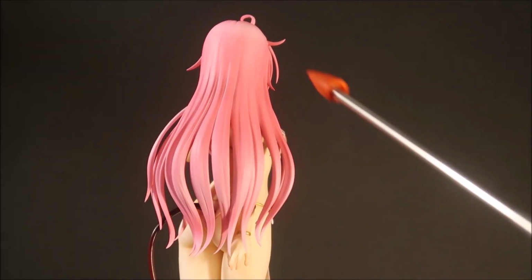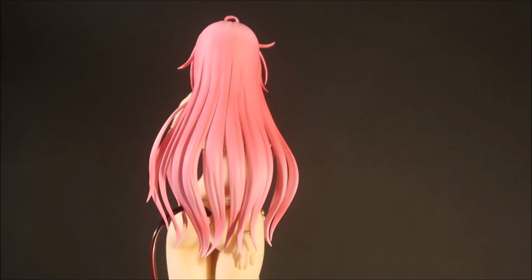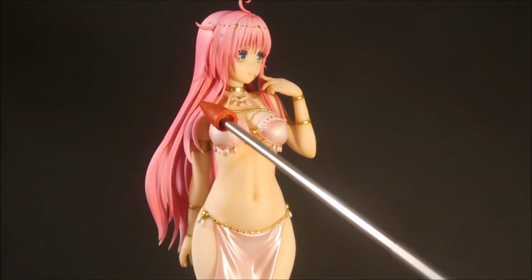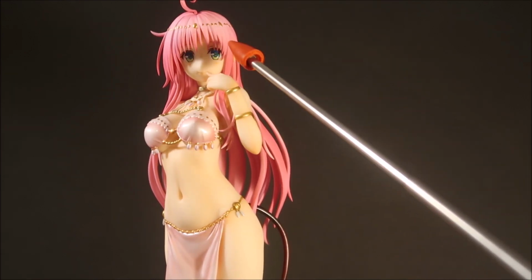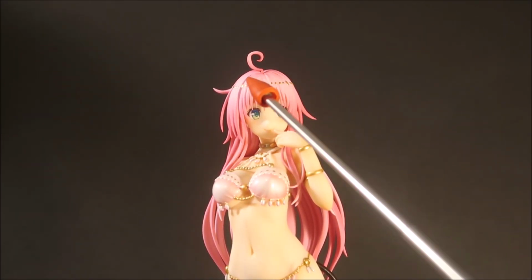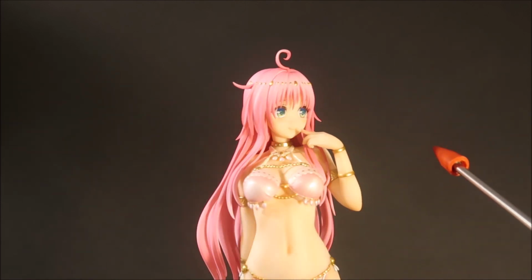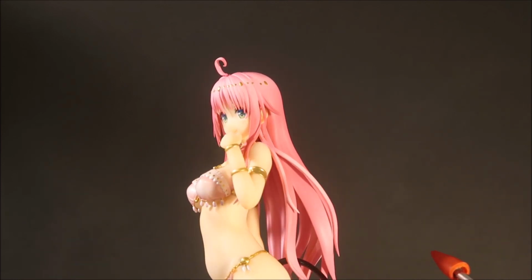It goes down all the way to her butt, and you can kind of see back there a little bit if you look through the hair very carefully. She's got these four locks that go around her chest. She's got the bangs, and then she has the ahoge, which you put on her head. Then she's wearing this kind of chain around her forehead, I guess. It's attached right here, kind of glued to her hair. It was probably just molded straight into there.